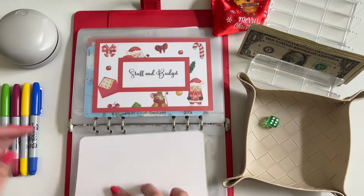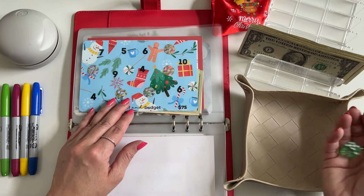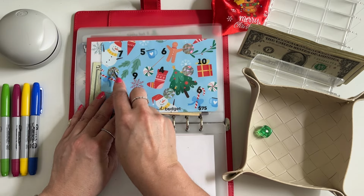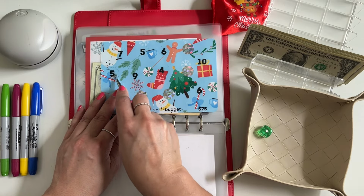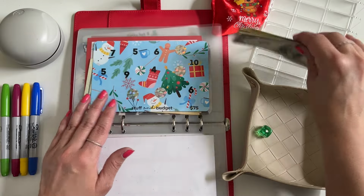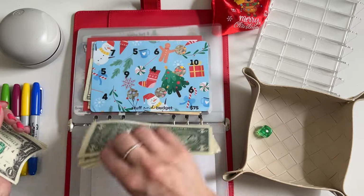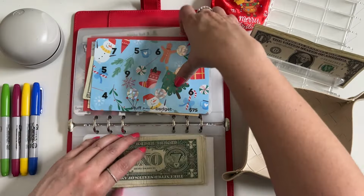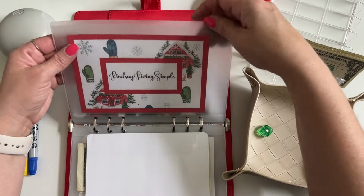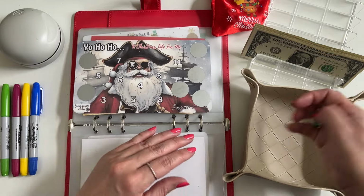Wow. All right, next up is Stuff and Budget. Let's see which one we're gonna scratch. Number one, so let's do this one here. So that is $5. So 1, 2, 3, 4, 5 going into the Christmas scratcher from Candy. And next up is Yo Ho Ho, you guys.